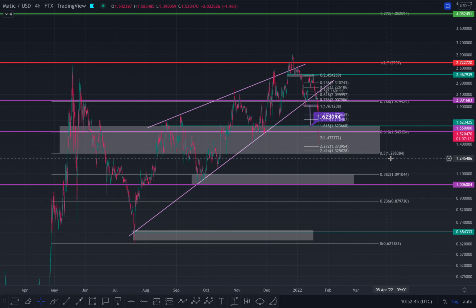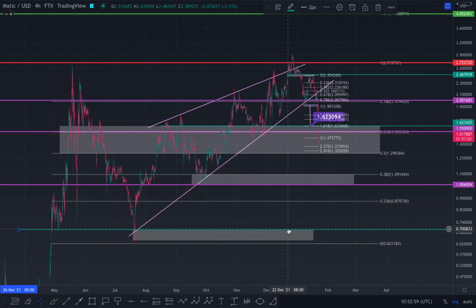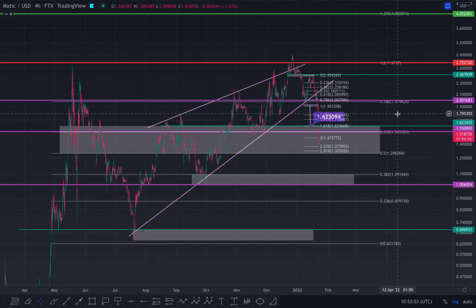If we do lose this $1.30, and of course lose that, you have this 236 target, previous swing high. Not the best support really. Look where you bounce from, in and around down here. So it's more like this swing low is the key level over here. So about 69 cents is like the target out of this rising wedge, basically.